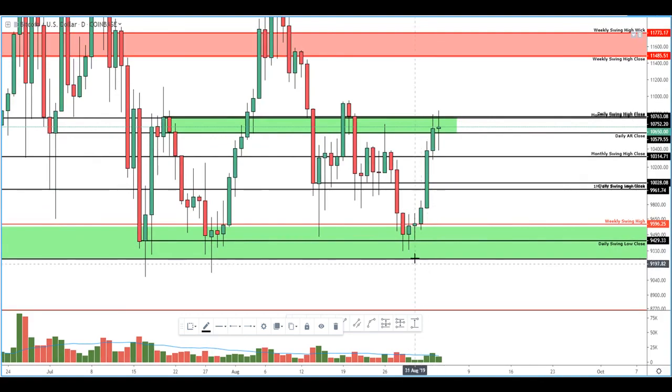I don't need to tell you guys that. Very strong move to the upside. We're just seeing a little bit of supply surface. And as long as we don't get rejected here, things are looking solid for a continuation of the uptrend. Keep an eye out for this $10,750 level, because that's going to be the level to break.